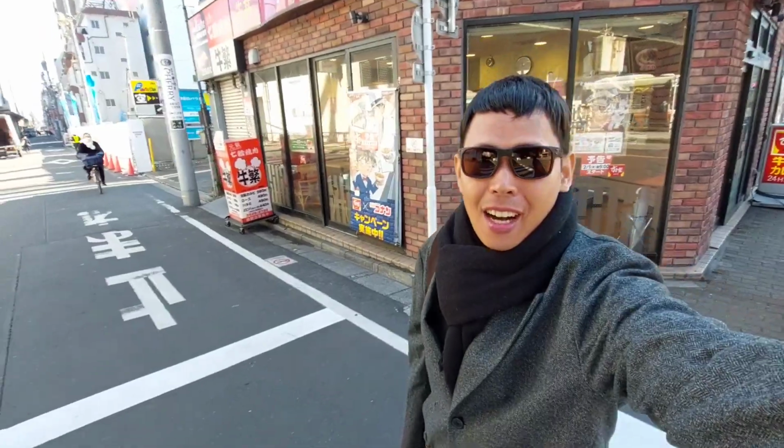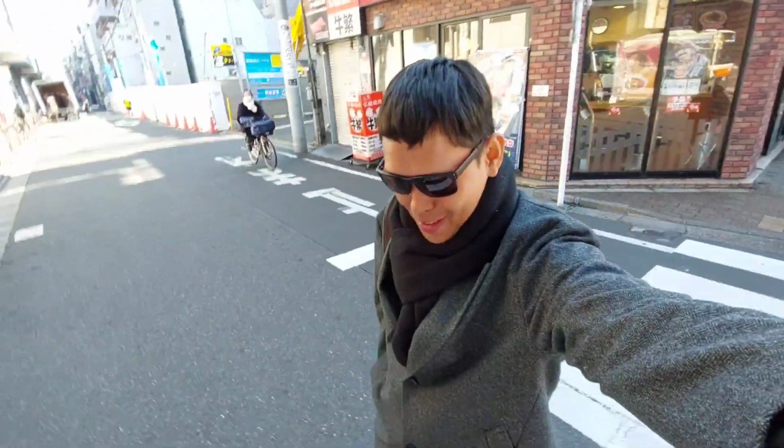If you notice the long jacket, this is the one we bought from GU yesterday. Really nice, guys. Yeah, looking good, eh? Annyeong.